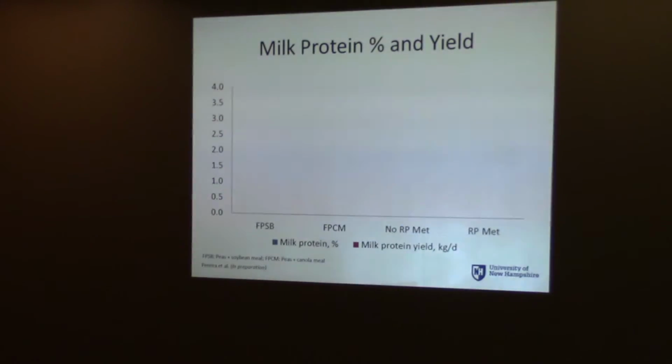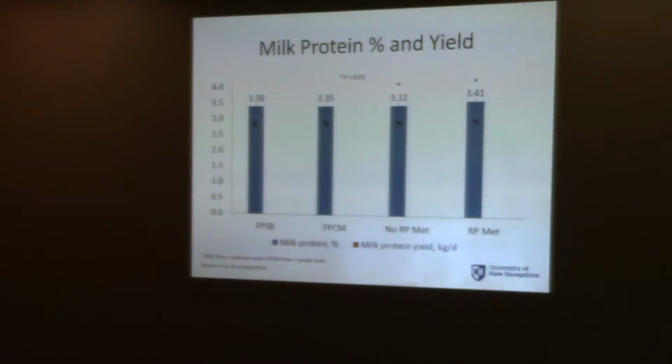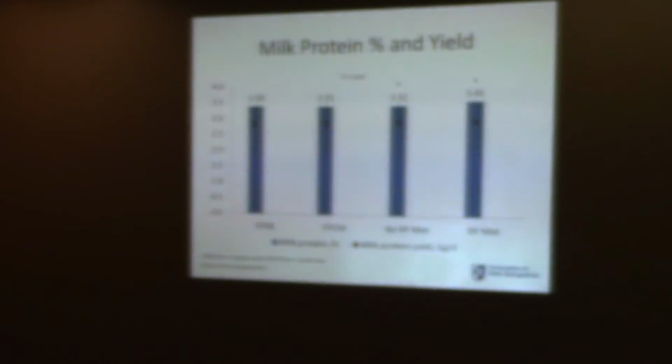When you looked at milk protein concentration and milk protein yield, the first thing here is that there is no difference when you compare the canola versus soybean meal diets. However, when you add the methionine, you see an improvement in milk protein synthesis. So again, as I said, the field peas is a poor source of methionine. When you add methionine to the diet, you see a response.